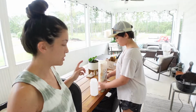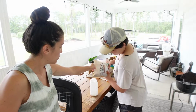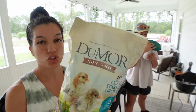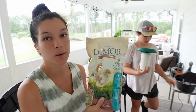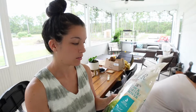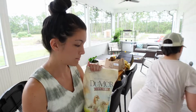Up next, we're going to fill our feeder. We're using a non-GMO chick starter crumble. This is very easy for them to pick up and eat, and we just rather stick to non-GMO than have our animals eating genetically modified foods.